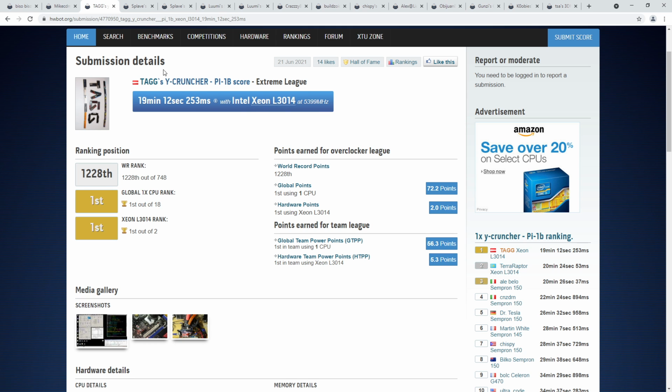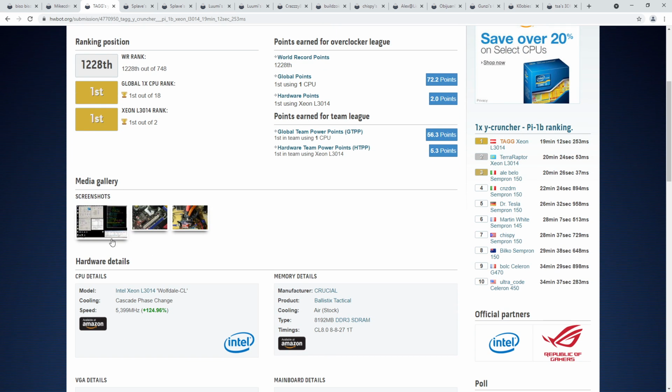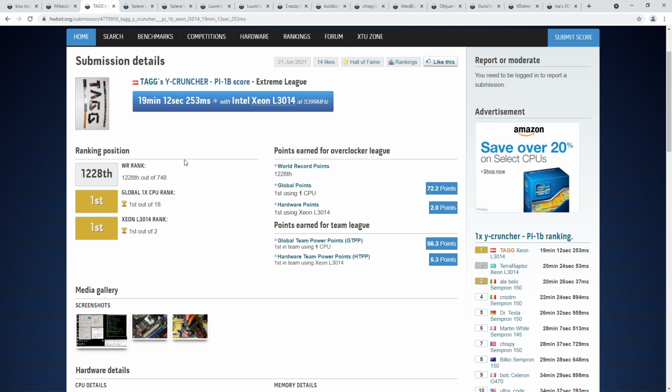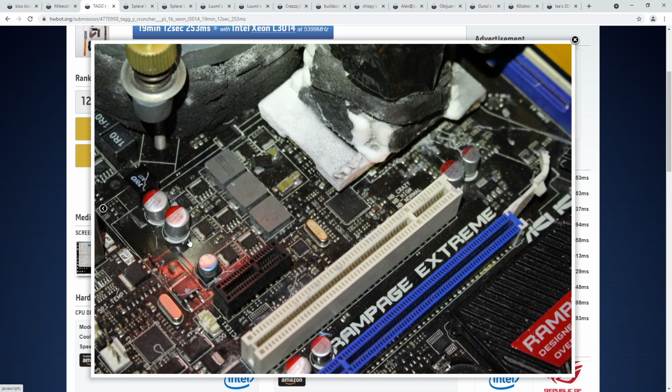Anyway, Tag has an L3014, and he ran it on cascade phase change. The benchmark itself took 19 minutes, 12 seconds, 253 milliseconds, beating the previous record, which was also set on an L3014, of 20 minutes, 24 seconds, and 53 milliseconds, by over a minute. So a big improvement in the score there. And this was done on an Asus Rampage Extreme motherboard.